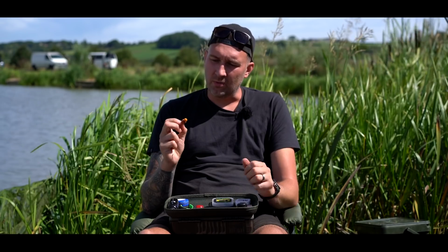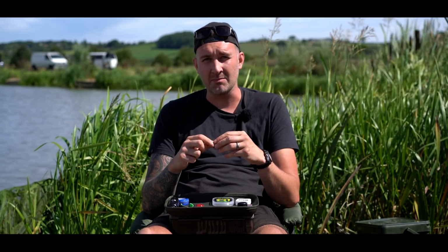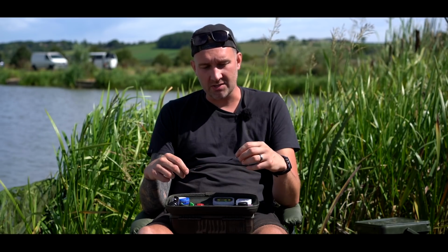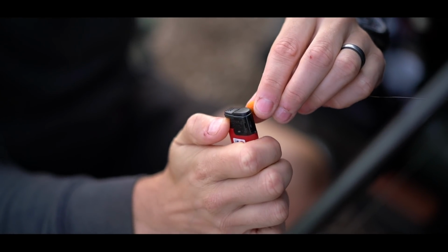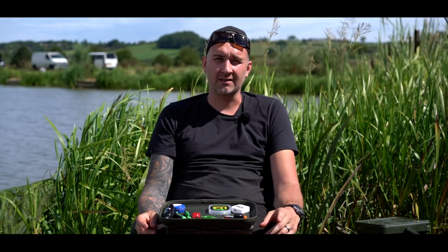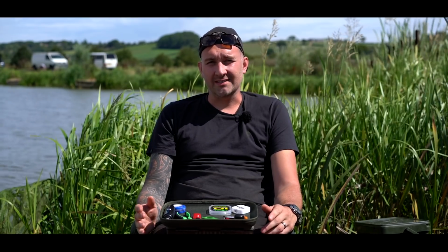That's just tipped off with a 15mm Atlantic crab from Mistral and the isotonic pop-up in a little 10mm, and that just flutters down very nicely and gives me that presentation on the bottom, and I just tie that on using some bait floss. So my main reasoning behind using this rig is I'm just trying to be a little bit different. I'd probably say around about 90% of the anglers on here do use solid bags. The house pellet does get fed into the lake quite a lot, but I just wanted, like I said, to be that little bit different and just try a different approach.